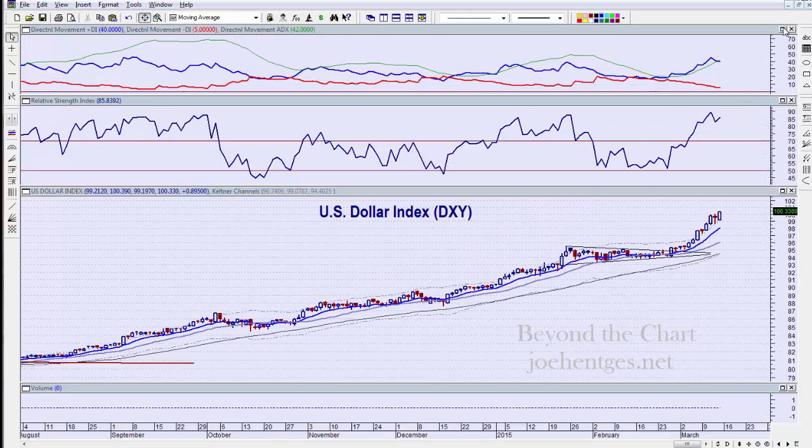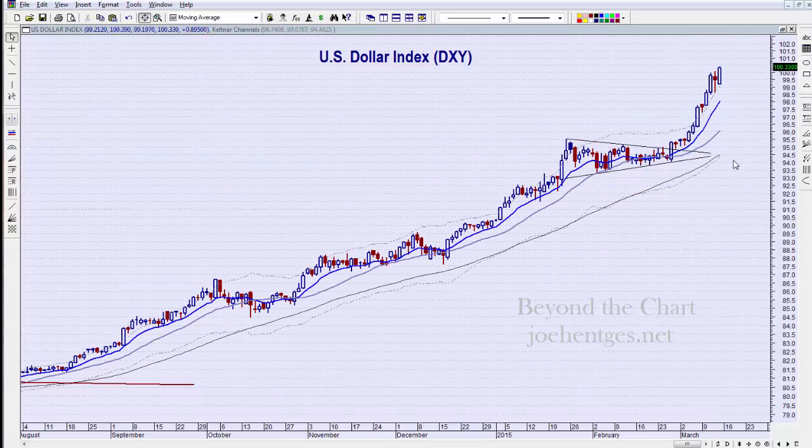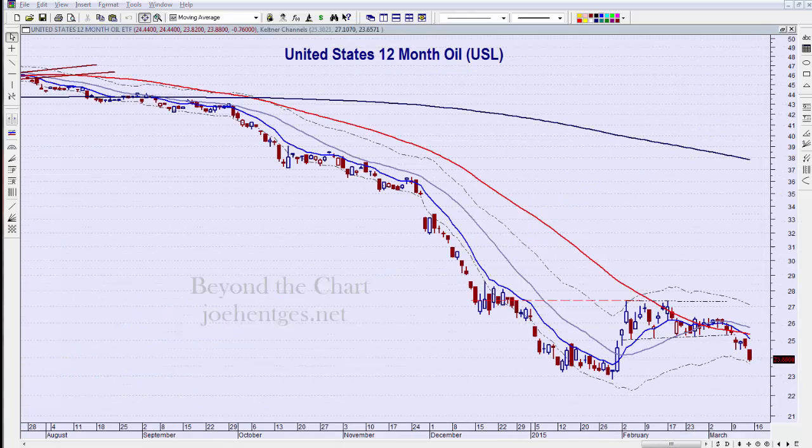And let me see if we're... Yeah, a little bit of divergence showing up in here off of this couple of day moves, but not big, but it may mean we're getting in for a little pause or something. Let's take a look at oil. Okay, so here's United States 12-month oil, and you can see oil continuing to break down.